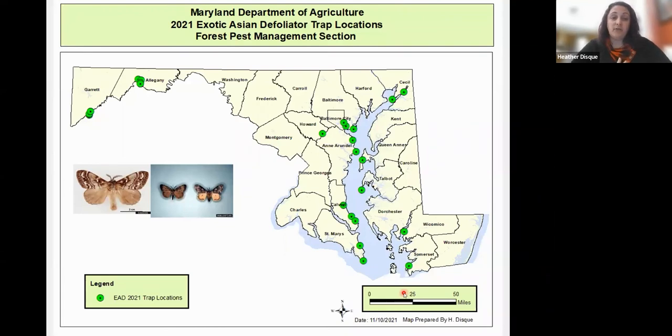In addition, we also look for 8 different exotic Asian defoliating moths. These are both Lymantria species and Dendrolimus. Lymantria is the same genus as the European spongy moth that I was just talking about. These are Asian defoliators that are known to be able to be moved within our shipping trade. And so you can see the majority of our traps for these moths do go along our shipping channel here, the Chesapeake Bay, as well as the C&D Canal and this rail hub in Allegany County.